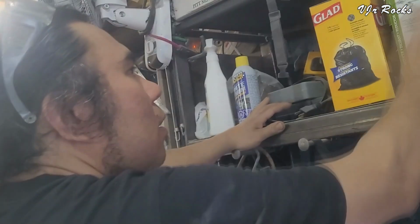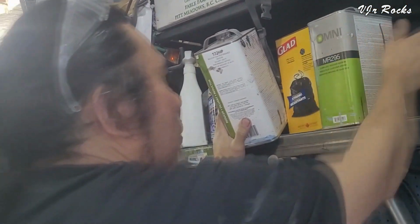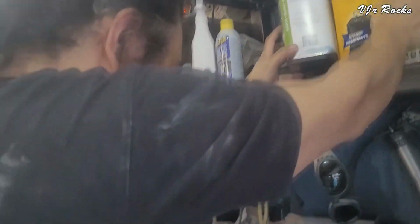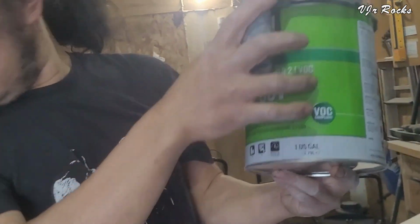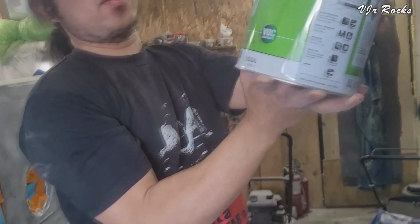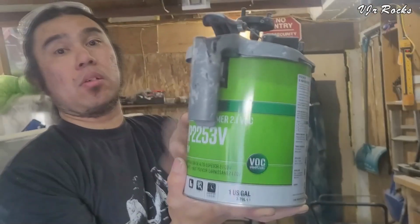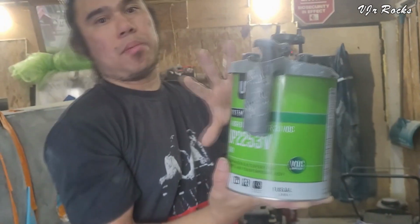So you can see these materials here. You need a primer, something like this. This primer here. It's falling apart already. Okay guys, right here, I'll show you. This is the primer. This is a good primer. This is a very expensive primer. This is 1 can. This is $117 now.